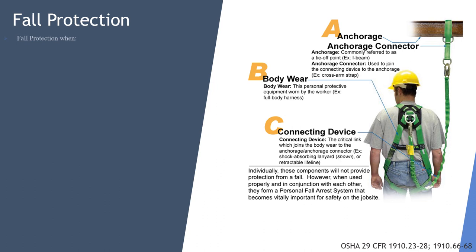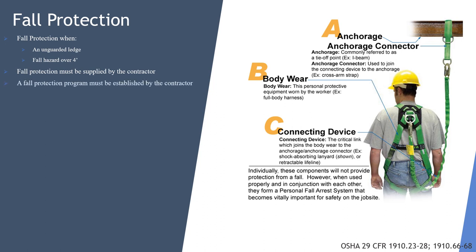Fall protection is required at all times if the employee is exposed to an unguarded ledge or fall hazard over 4 feet. Fall protection is provided to all contractor employees by the contracting company. A fall protection program must be established and include proper documented training on how to use functional fall arrest systems.